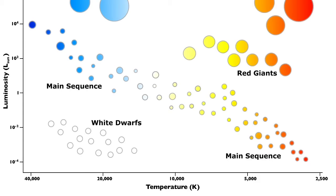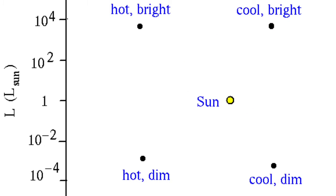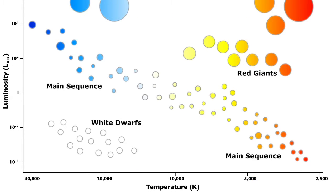So where does our sun fall in this HR diagram? Well, as you can see, our sun is in that main sequence category. It is yellow in color, and as far as temperature goes, it is kind of on the average or even cooler end of that spectrum, with red or orange stars being on the coolest end and the hottest stars being in kind of the blue and white category.